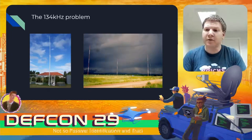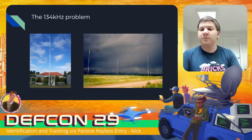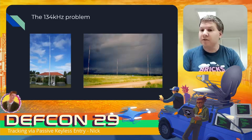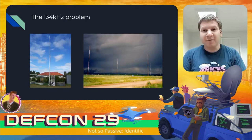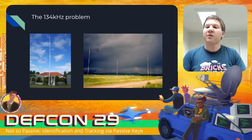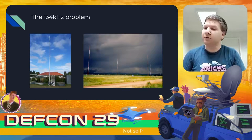134 kilohertz, though, is a really low frequency. To give you an idea of how low, the wavelength of this signal is over 2,000 meters, which means the half wavelength is 1,000 meters, and the quarter wavelength, 500 meters. Having an antenna that's 500 meters long is a bit of a problem, unless you're somebody like the government or you just have a ton of property. It's absurdly huge for this space. Now, what's cool is because this frequency is so low, you can do a lot of things with it.